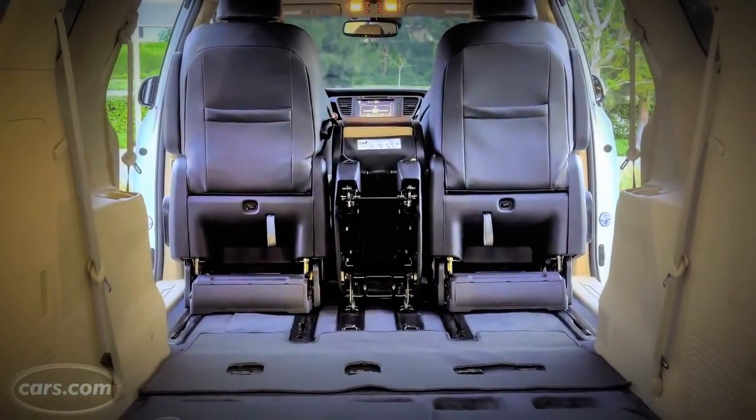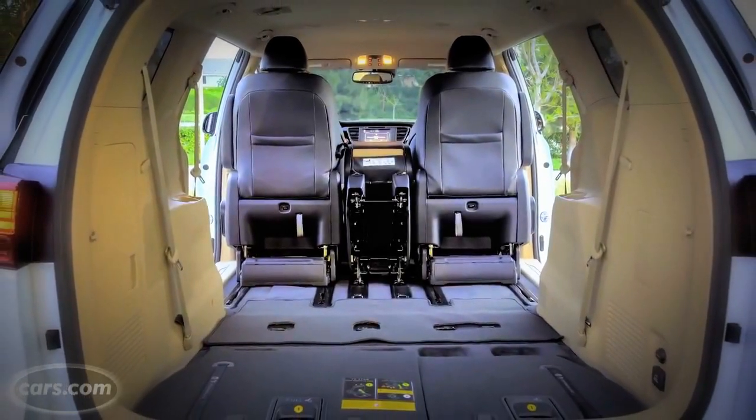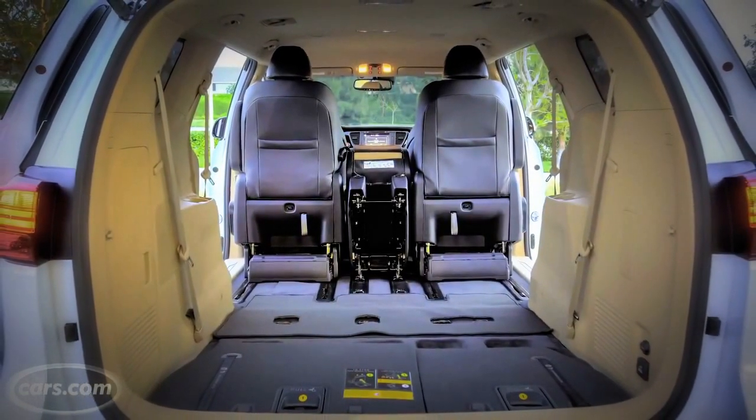The Toyota Sienna has a similar setup there. They are not removable and they don't fold completely into the floor. They fold down, but they don't fold all the way into the floor like Chrysler Stow and Go seats or the seats in the Nissan Quest.